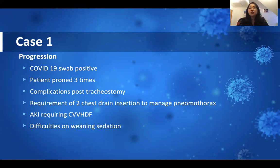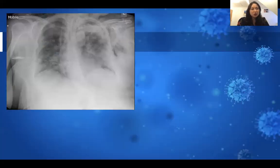Her renal function got worse, and the AKI got worse, requiring hemofiltration. And we had a lot of difficulties with sedation on her. So we can see in this X-ray, that was the X-ray post-tracheostomy. So we can see the tracheostomy tube here. Again, NG tube coming down, central line coming down.